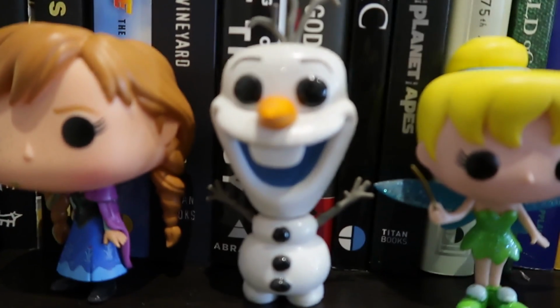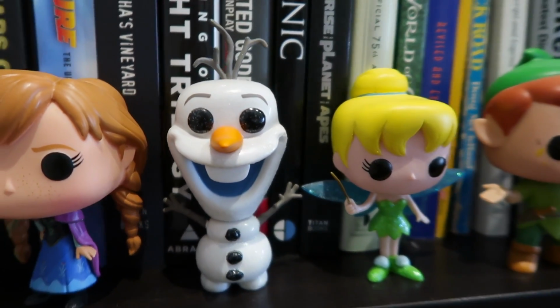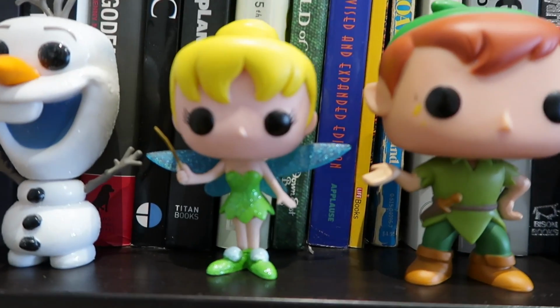We've got Olaf. You can't really see it, but this is the glitter version of Olaf. They did so many different variants of Olaf, it was crazy. Frozen Fever was real. Here's another glitter variant, Tinkerbell.